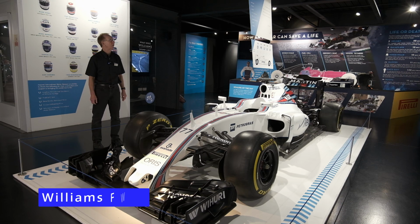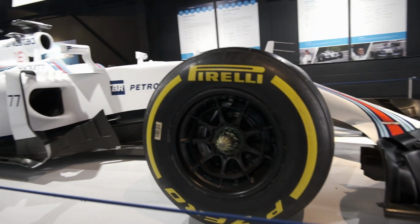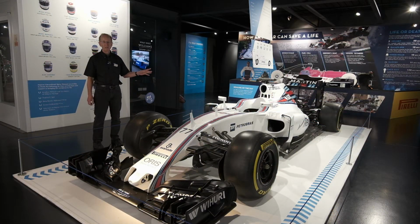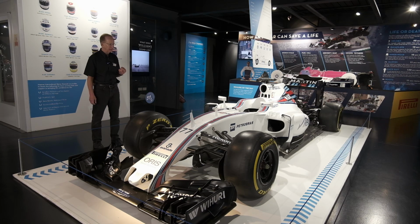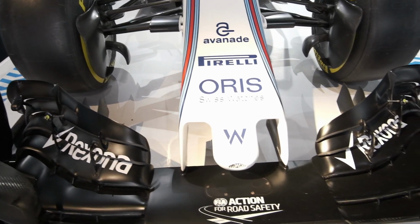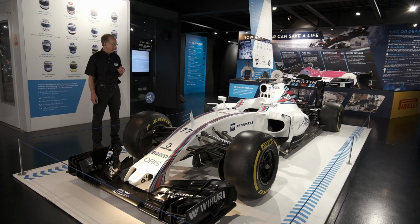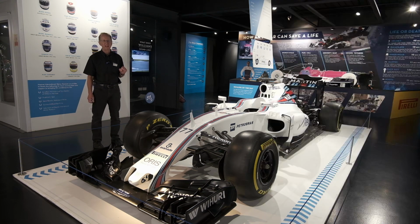This is the Williams FW38 from 2016. We've now moved into the hybrid era where the Formula 1 cars have both internal combustion engines and electric motors. The electric battery is being charged by the engine itself. This particular model of car holds a very specific record. It's the fastest ever Formula 1 car. At the Mexican Grand Prix, driven by Valtteri Bottas, this car was measured on the straight at 231.6 miles per hour.